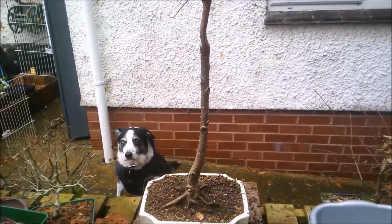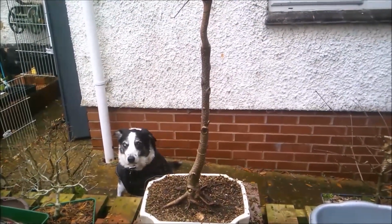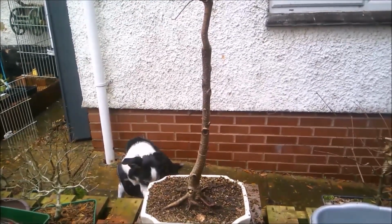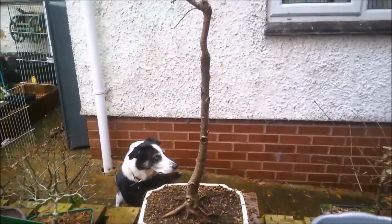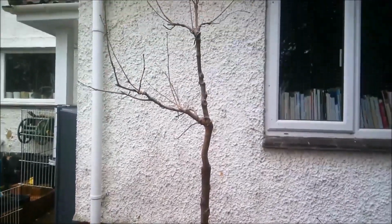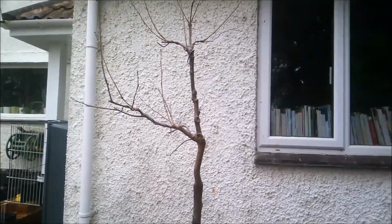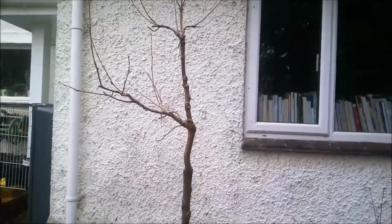Cooper's decided to come and join us, which is nice. He's going to pretend he didn't just knock a pot off the wall. Luckily it wasn't a nice pot, it was only a plastic training pot, and the tree and pot have survived.